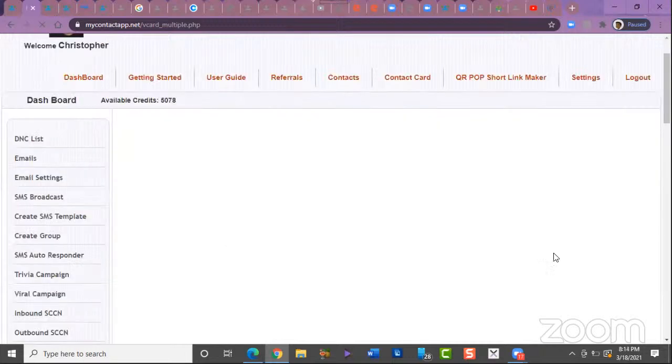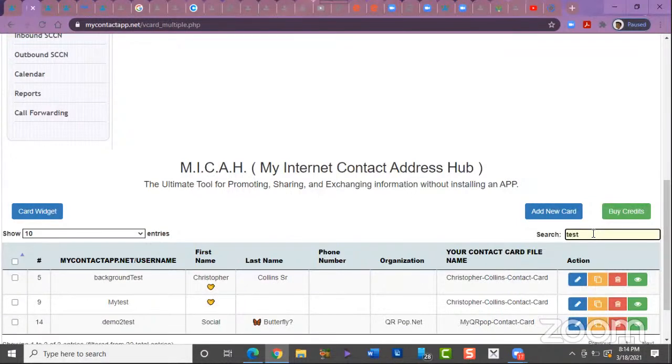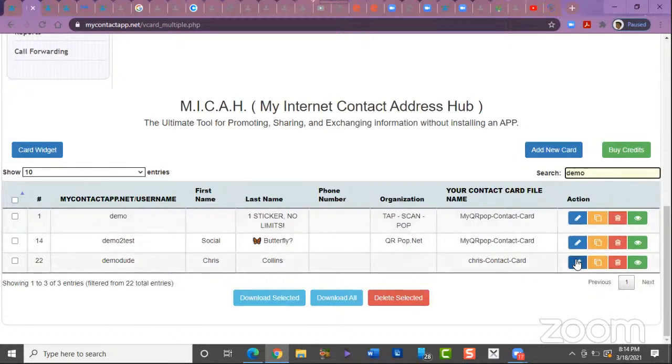All right, now it has a search function because as you get lots of these, you may want them for multiple reasons, right? So you can search for it here. And let's see, there's demo dude. Boom. So this pencil is where you go to edit. This is where you go to clone it. Because personally, I might like my card and I want another one, but I want a different name, different username, profile name. And maybe I just want to change a few things. I don't want to have to create a whole new card, so I can clone it. So it's really nice. Trust me.